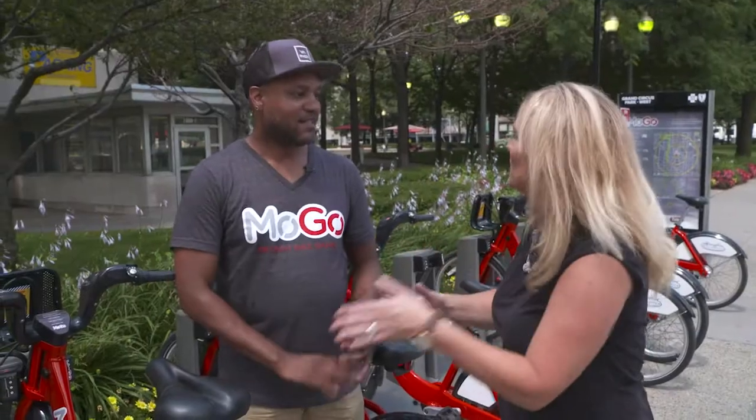You know, it's another transportation option. It's like taking the bus. That is how we view it. You don't have to return it to where you get it from. Exactly. Very clever, very cool. The station is your lock, so you don't have to worry about carrying a bike lock with you.